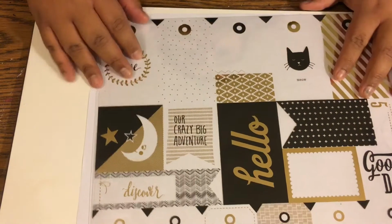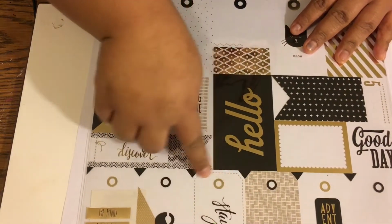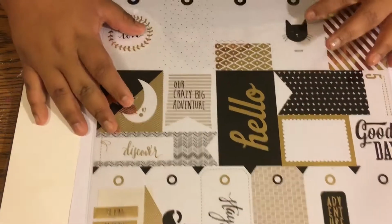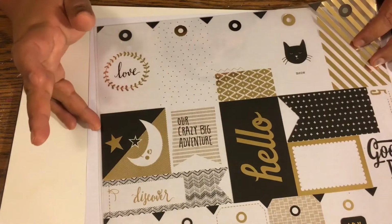And the little heart. But I got this because of the kitty. And then I really liked it. I love the fact that these look like tags that you can cut out. And it even gives you the placement for the hole punch if you wanted to use it that way. I love the moons and the stars. Lately, I've been really liking moons and stars.